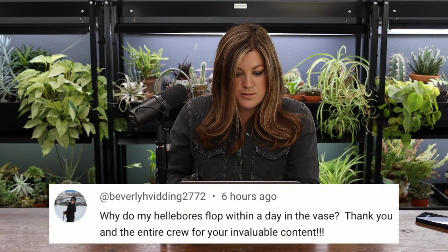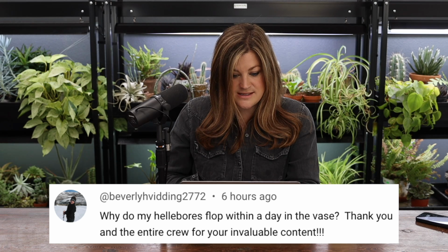Beverly said, why do my hellebores flop within a day in the vase? Thank you and the entire crew for your invaluable content. That'll happen occasionally with mine, but not super often. I know some people sear the bottoms of the stem. Some people cut up the stem. I usually just do, and I didn't talk about it in the video, maybe I should have, a very angled cut on those stems, and they seem to do okay.